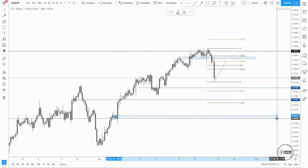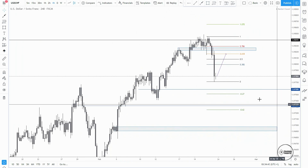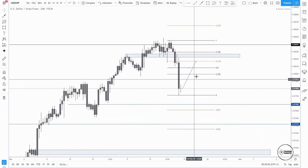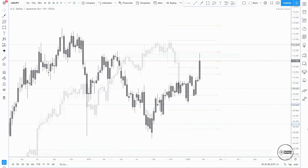There is one more to the downside around 97, which is a key area in this market. And the 27 extension kind of aligns right here with this whole zone of the higher low. So let's see. For now, I just want to see the price action pull back into the 61.8% and then roll to the downside with all those targets that we just found.